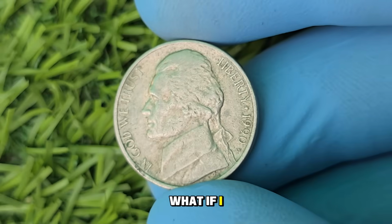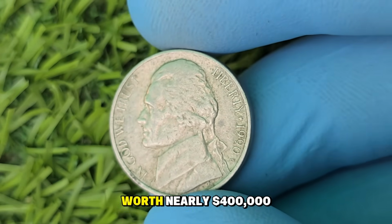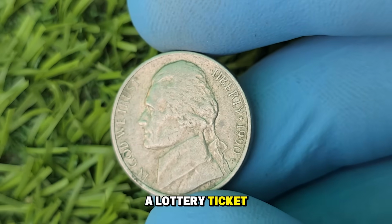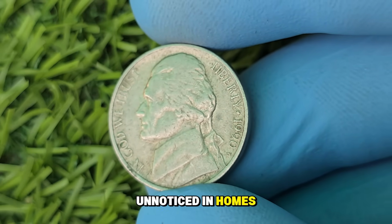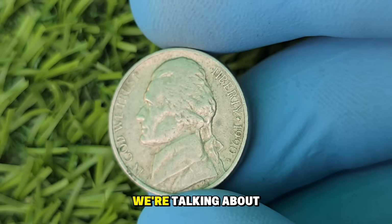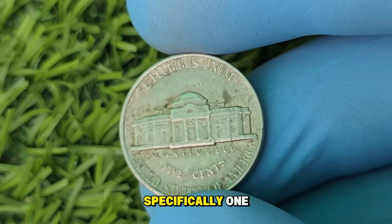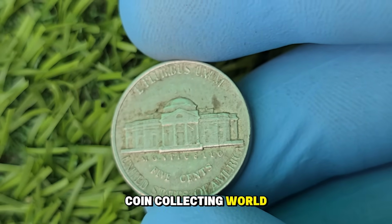What if I told you that a tiny piece of metal in your junk drawer could be worth nearly $400,000? No, this isn't a lottery ticket. It's real, it's rare, and it's sitting unnoticed in homes all across America. We're talking about the 1990 P Monticello Thomas Jefferson nickel, specifically one with a stunning and rare error that has the coin-collecting world buzzing.